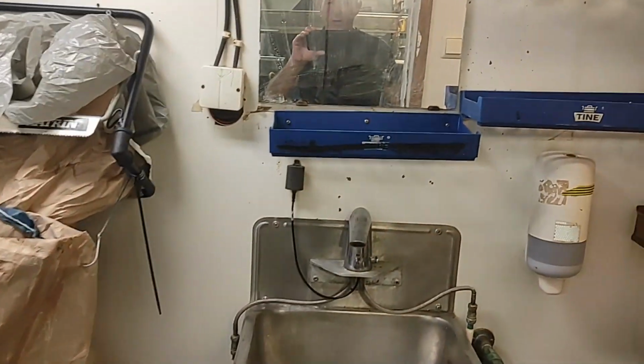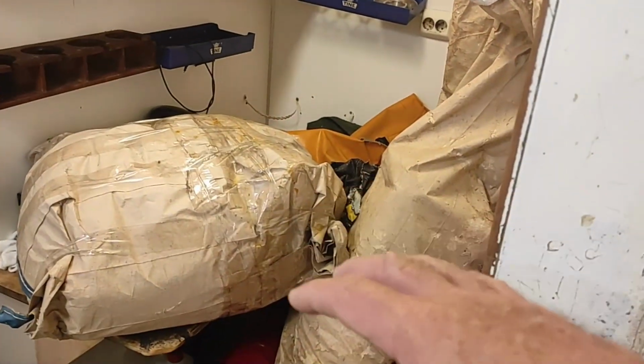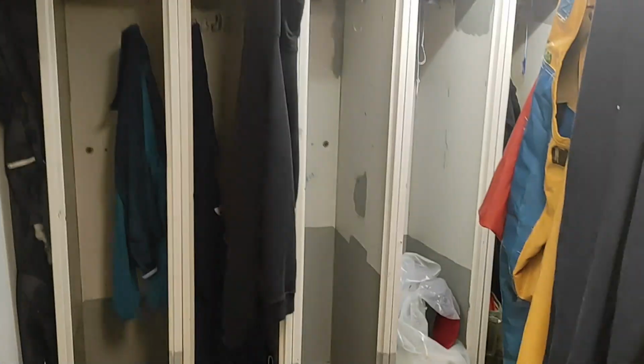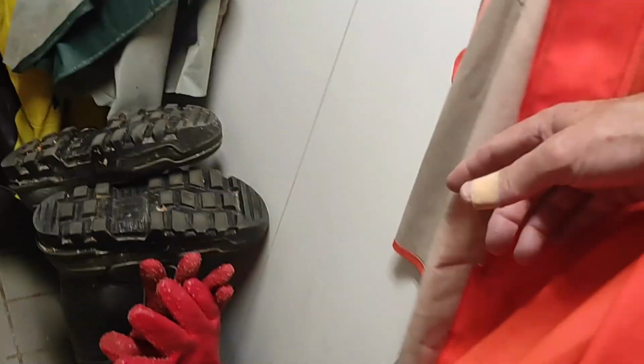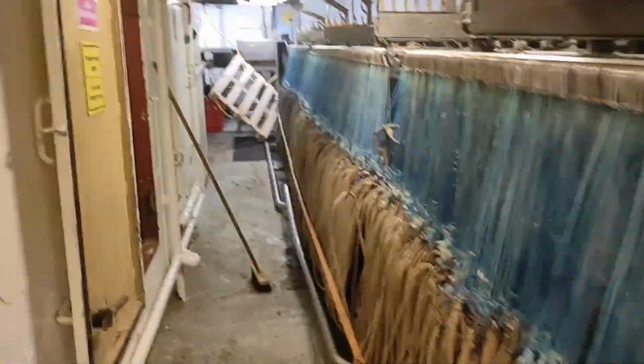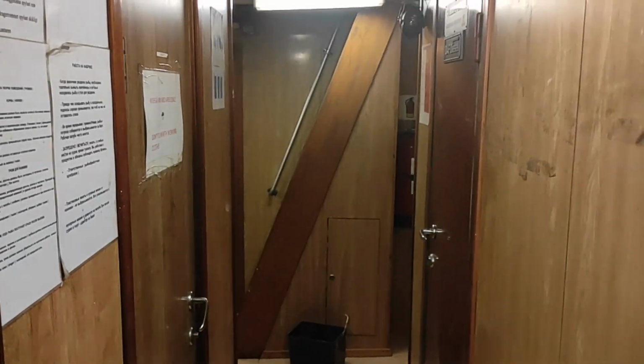This is what we call the coffee bar. Basically, the guys can chill here, have a cup of coffee. This is where we keep all our clothes. So as you come off shift, you change your clothes, and then these are blowers that you can see for gloves and shoes and stuff to help keep stuff dry. Coming back out the coffee bar, and then this is where we go into the actual boat.